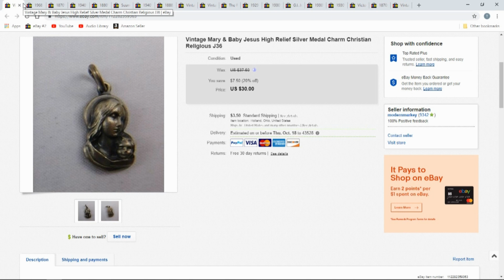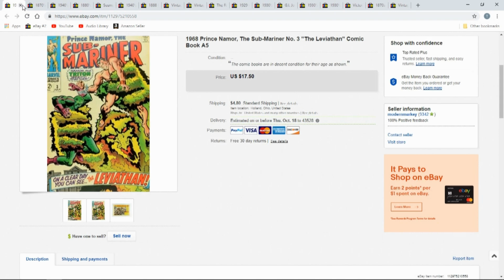This is under collectibles, religion and spirituality, Christianity, and then medals. That's what this one is under, and it did sell for $30. I had a couple questions. It was on one of the items that I marked down because I had a bunch of watchers, and before I could even answer the question, someone else bought it, so that was a good plus. This one here is collectibles, comics, and then Silver Age.